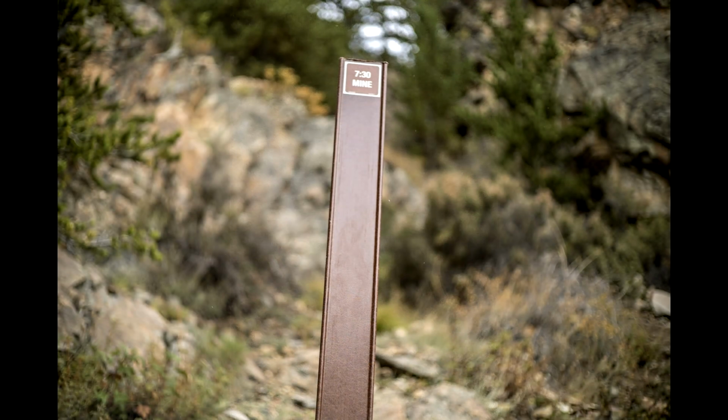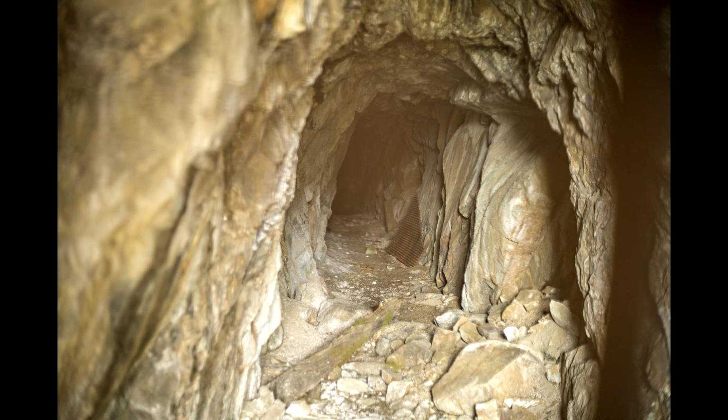Here's the 730 mine indicator. And this is what you can see inside the 730 mine. On the right side here, you can see the edge of there's a gate, not a gate, like a grate blocking the entrance to the mine. And so you can see one of those bars there. The bars are close enough that I couldn't get the camera situated so that I could shoot through the bars. And then that's as far back into the mine as you can see.